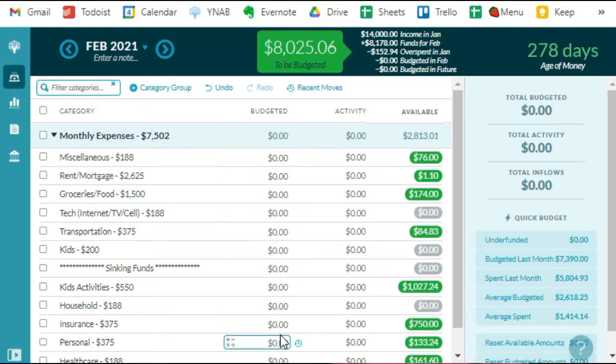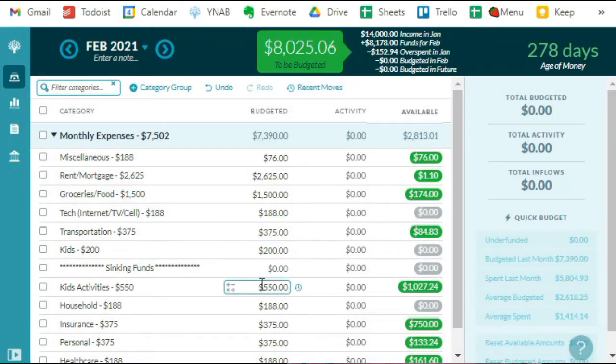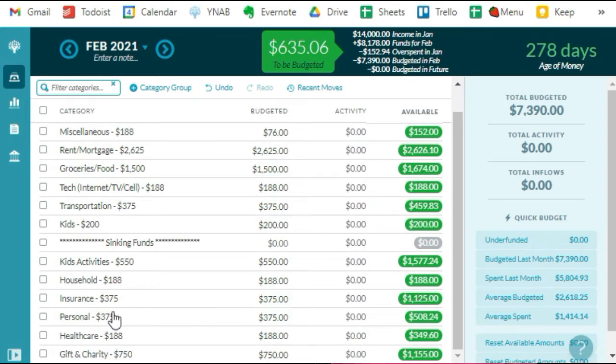I include the amount that I want to fund each category right in the budget title line, like Nick True suggests. But an easier way to do this for me is to hit budgeted last month. So that way, YNAB will take what I budgeted last month and duplicate it for this month. This does most of the work for me. I will go back and check each budget to make sure that it matches this number, but it's a lot easier to check and only correct the ones that are off than have to type all of them from scratch.